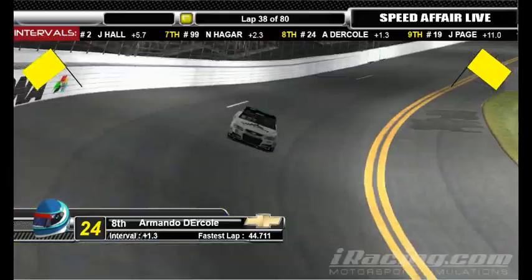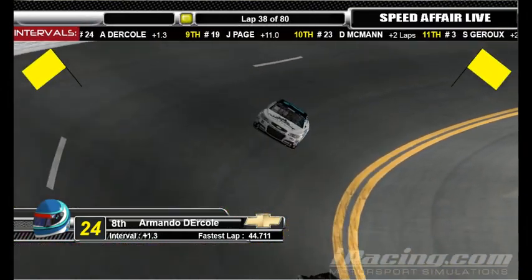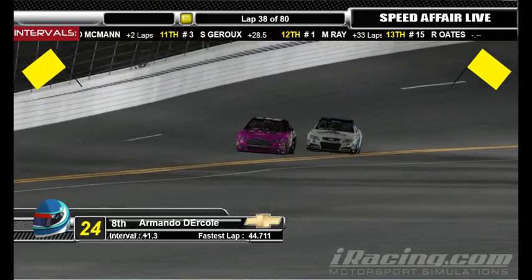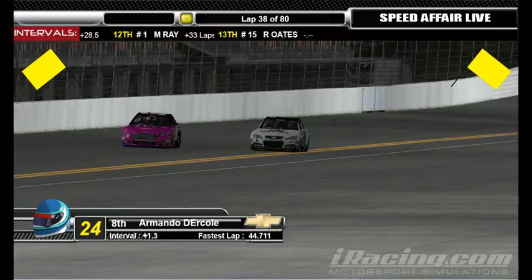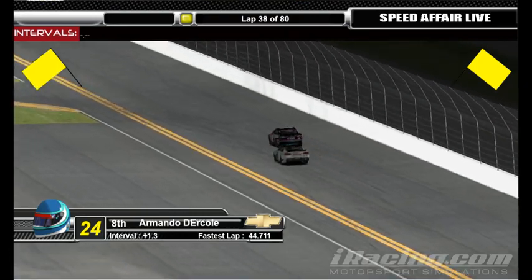We're going to let him catch up to the field, do a little concentration. As you see, he's slowly catching up to the field. I'm going to try to make sure Armando, if he makes a pit lane, he can have full concentration going in pit lane.